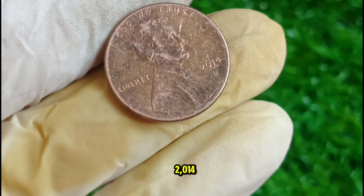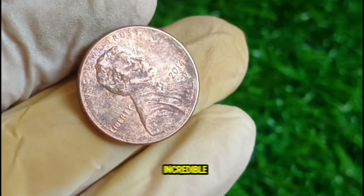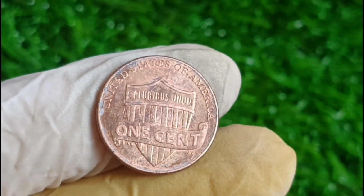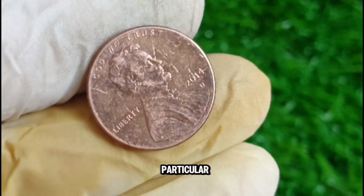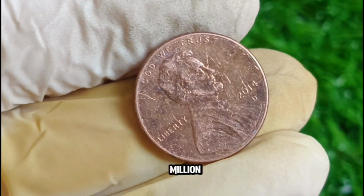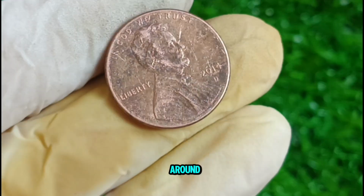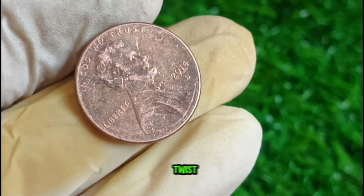Next, 2014 1-cent United States of America. Today, we have an incredible discovery to share with you, something that might just change the way you look at your pocket change forever. You may not think twice about a 1-cent coin, but what if I told you that one particular 2014 US penny could be worth a staggering $2.9 million? That's right, this seemingly ordinary coin is far from average. Stick around, because this story is packed with history, mystery, and an incredible twist you won't believe.